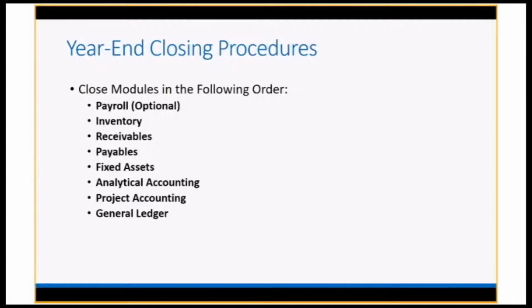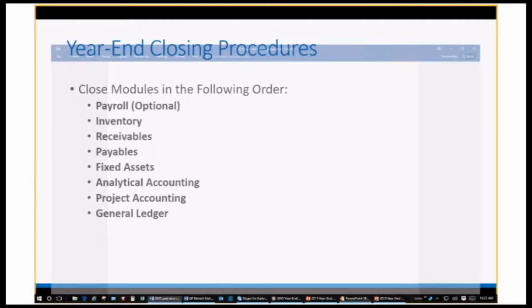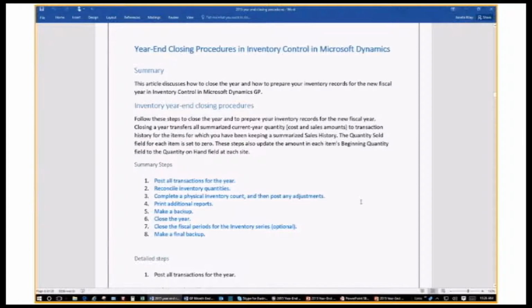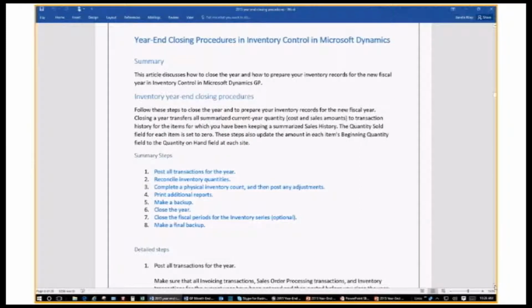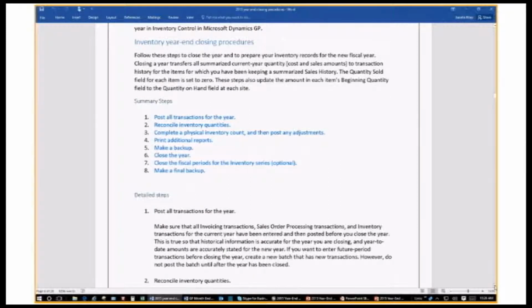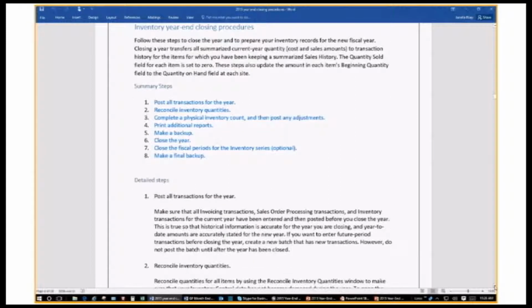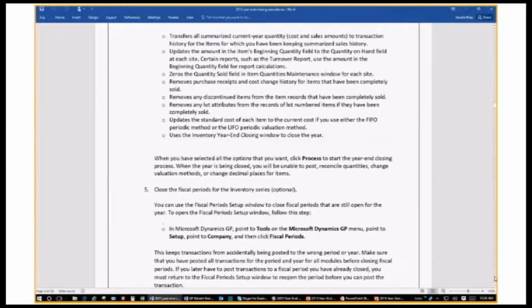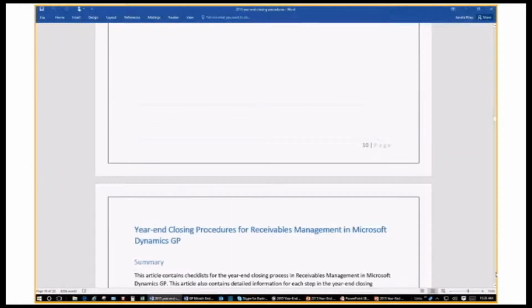Now let's talk through the year-end closing procedures themselves. Again, I sent a document. I will be sending a document when we're done. The year-end closing procedures document, and you'll see we have it for each of the modules. So here's the inventory one. It gives you a summary of all of the steps that you need to perform to complete year-end close for the inventory module. It also tells you in detail where you need to go to perform each of the things that you need to do. So it has a lot of detail in it, but it can be very helpful.